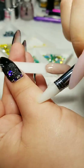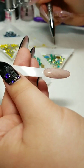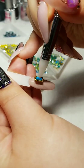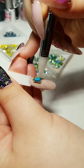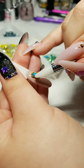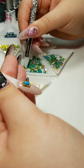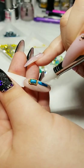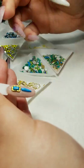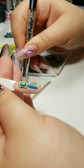Use your crystal picker and pick up what you want. I don't want this one. No. I'm going to use a square one. It's square and it's got, oh, I got a dragon scale attached to that. Kind of looks like a picture frame. And I want to get this blue one here. That looks cool. There's some bars in here too. Small bars.